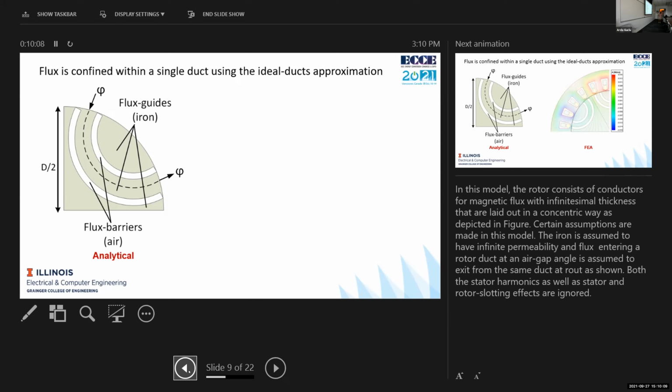I'm showing you this example with just one flux barrier per pole, but we can use a similar method for multiple flux barriers per pole. Here, I'm assuming that there is some flux flowing from this rotor duct to this rotor duct as well, so there is some flux passing this barrier. By using a basic magnetic relationship, the difference between the magnetic potentials over here is given by the reluctance of this barrier times the flux crossing this barrier. Now, the flux crossing this barrier is the same flux crossing from point B to point C.